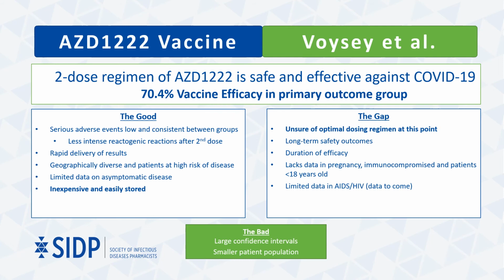In summary, based on current data for both preclinical and clinical trial data, AZD1222 is safe and effective against COVID-19 with 70.4% vaccine efficacy. Serious adverse events were low and consistent between treatment and placebo arms. And contrary to the mRNA vaccine candidates described in a different video, local and systemic reactions following the second dose were less intense. Although they were less intense, it is still important to note that the systemic side effects were more frequent in the treatment arm, and this should be taken into consideration when vaccinating groups of people such as healthcare workers.